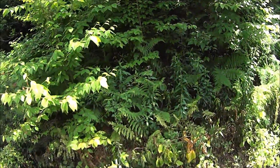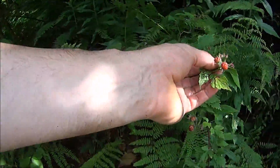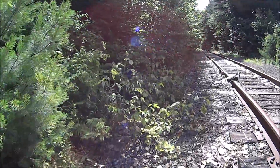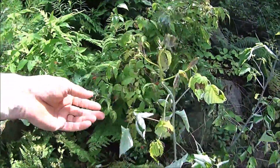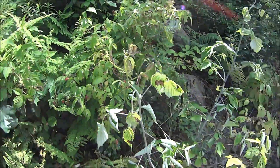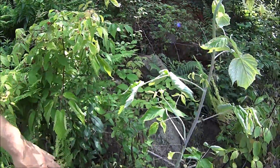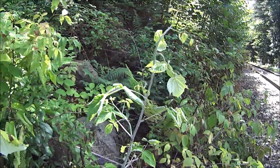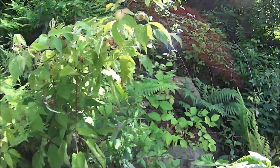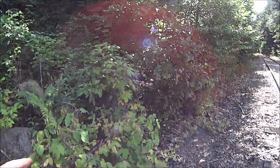What do we got here? These are black cap raspberries, and they're not ready yet. So you have all three species competing for the same spot. These are good, but I think the black caps are better. These are also getting really hard to find. I don't even want to trample them because they seem to be on the decline, the native variety.